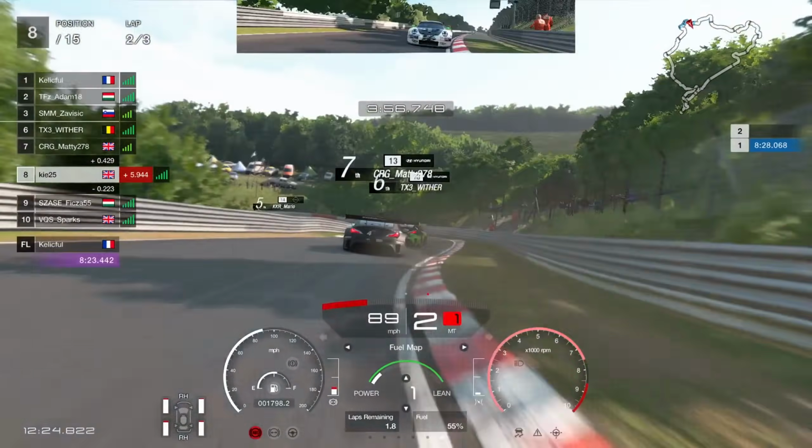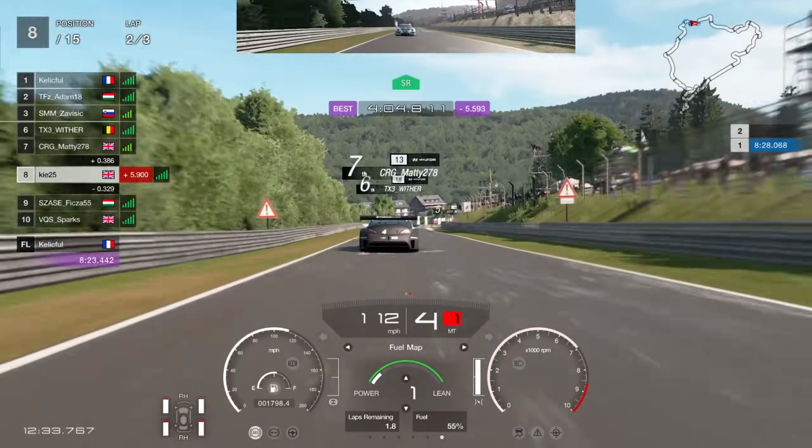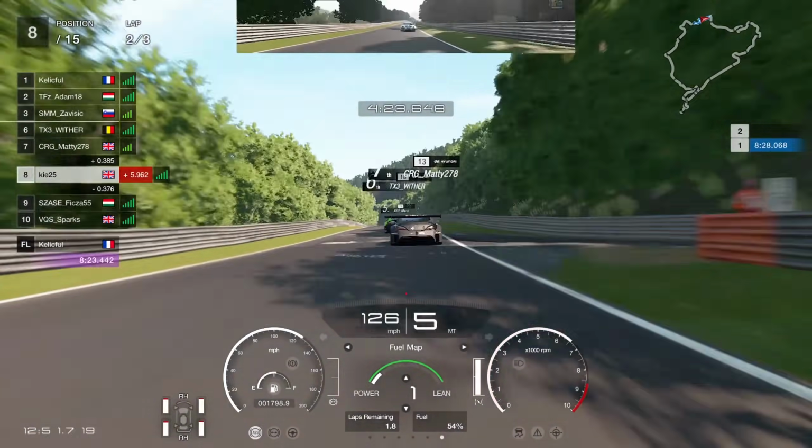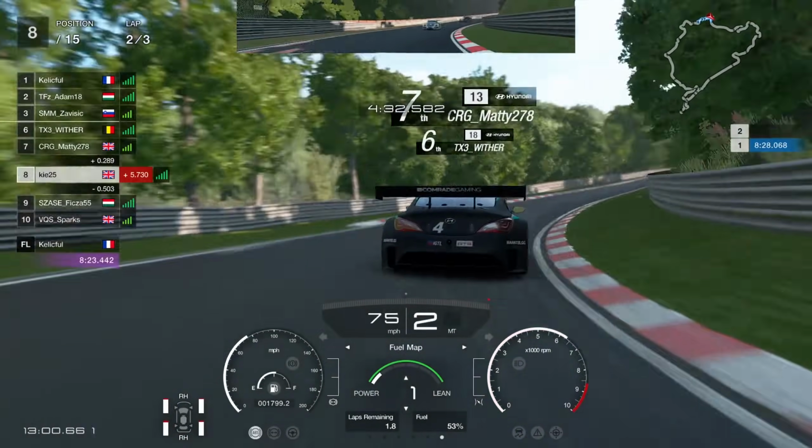We've done good fuel saving. I was thinking at the time that we need to get ourselves past the TX3 driver, because if we want a chance of getting a top 5 out of this, I felt like we needed to really get on and push on.